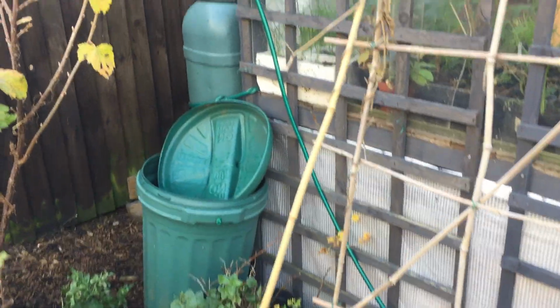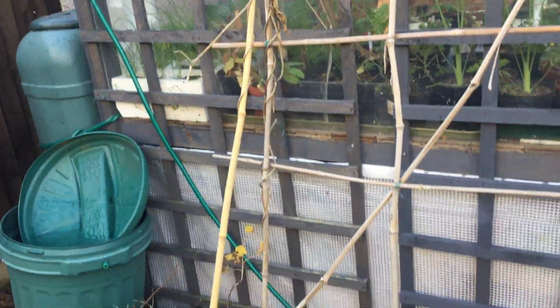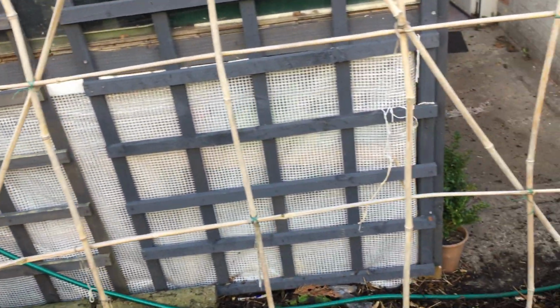The water butts are both full, so I put a hose pipe onto the guttering there, and that is going straight down into the drain, which is a total waste.